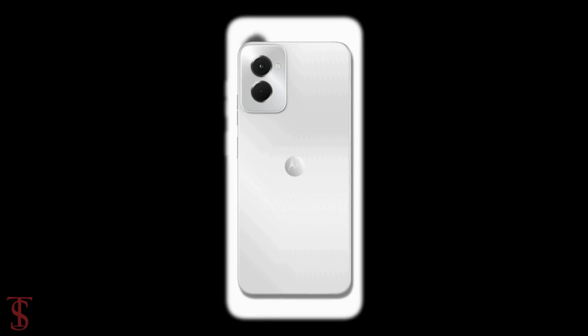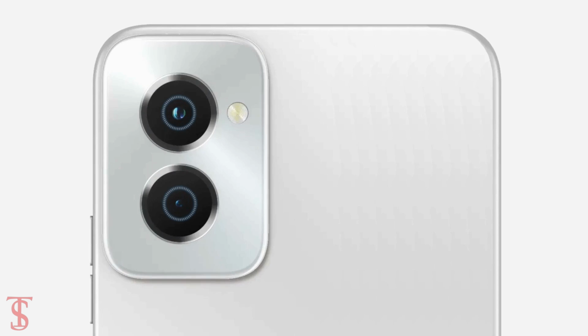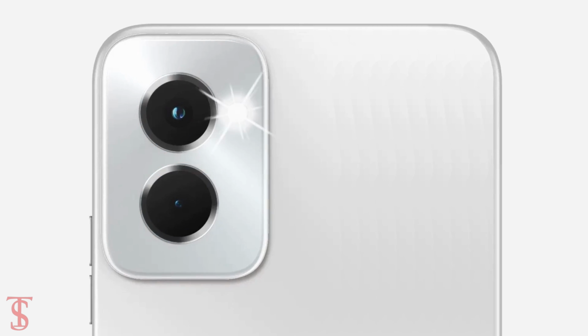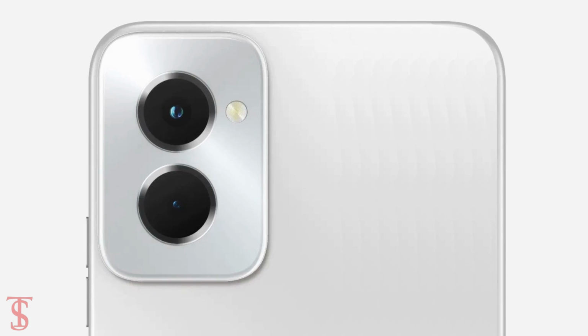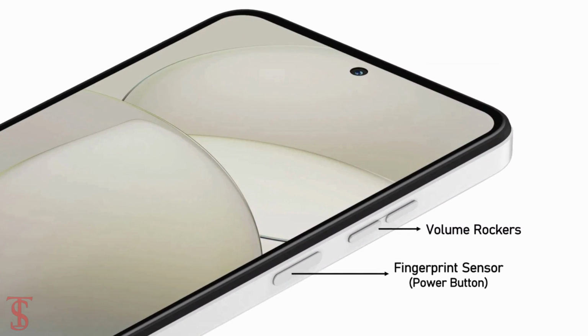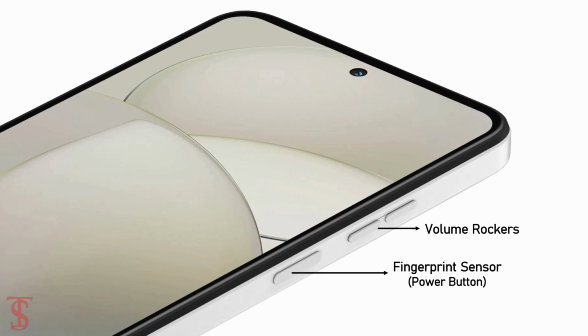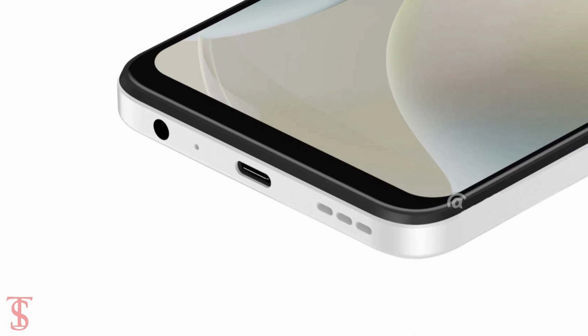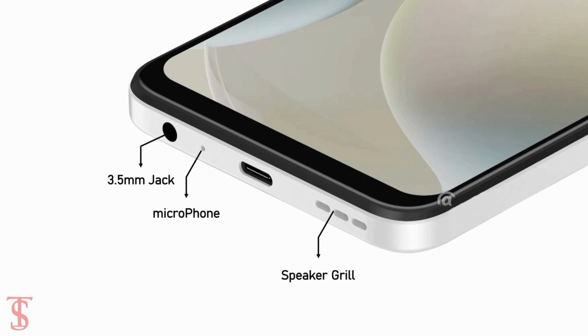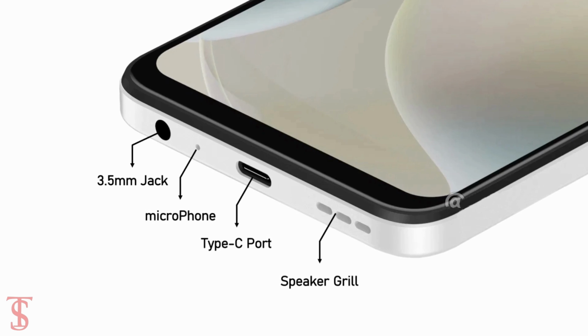The rear panel of the phone is seen to have a dual camera setup in a rectangular module at the top left corner, including the LED flash. The volume rockers, along with the fingerprint sensor equipped under the power button, are located on the right edge, while on the bottom we see a speaker grille, microphone, 3.5mm headphone jack, and a Type-C charging port.